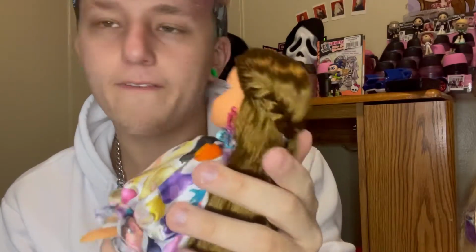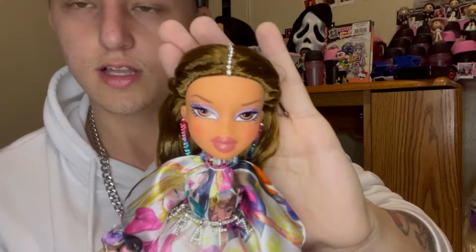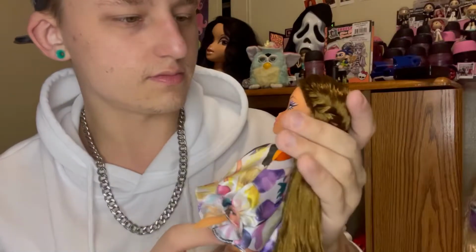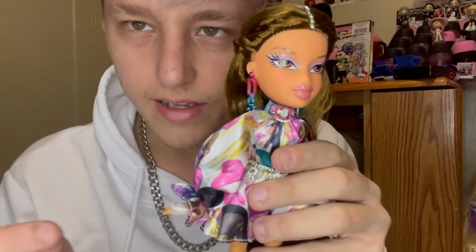Her skin tone is a little bit more orangey than some of the Yasmins we're used to. I think this is about the same as what the 2018 collector ones looked like. But her face is gorgeous. Like, there's purple and some, is that even green? And then some green highlight. I don't know makeup, but there's green in there too. It's not highlight, it's like pigment? I don't know. Anyway, but there's Yasmin.